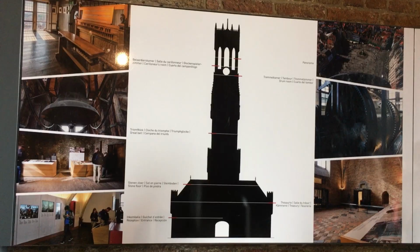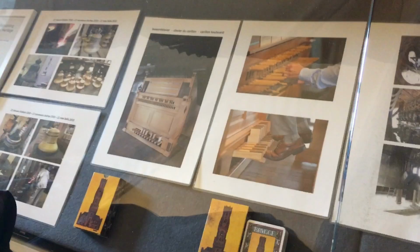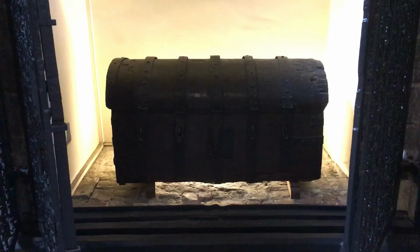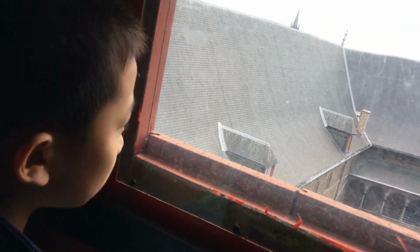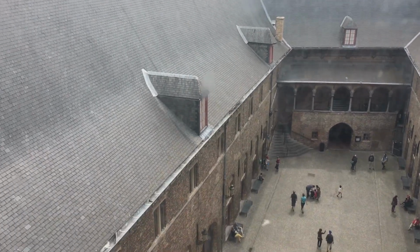In the reception area, you can learn all kinds of interesting information and history about the tower. We have 341 steps left. We're catching a breather in the old treasury where the city's charters, seal, and public funds were kept during the Middle Ages. Brother, how many steps are we at now? I lost count. In this level, we can see some displays of the bells and a glimpse of the courtyard.